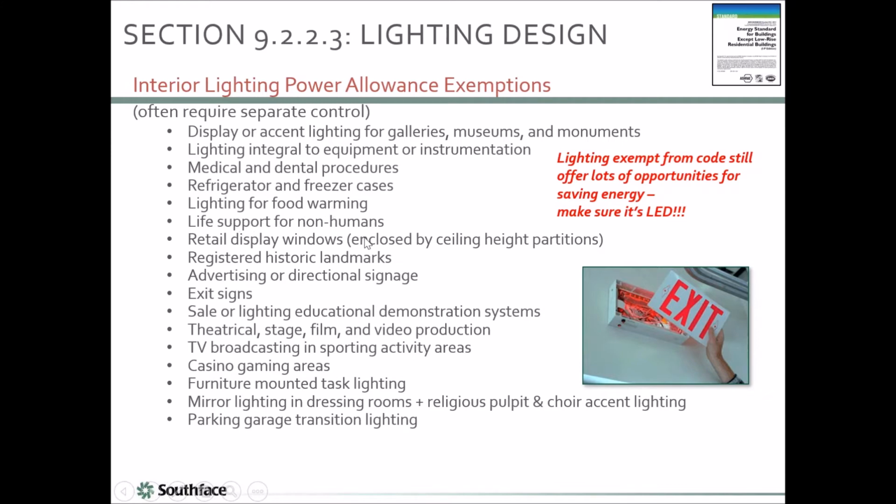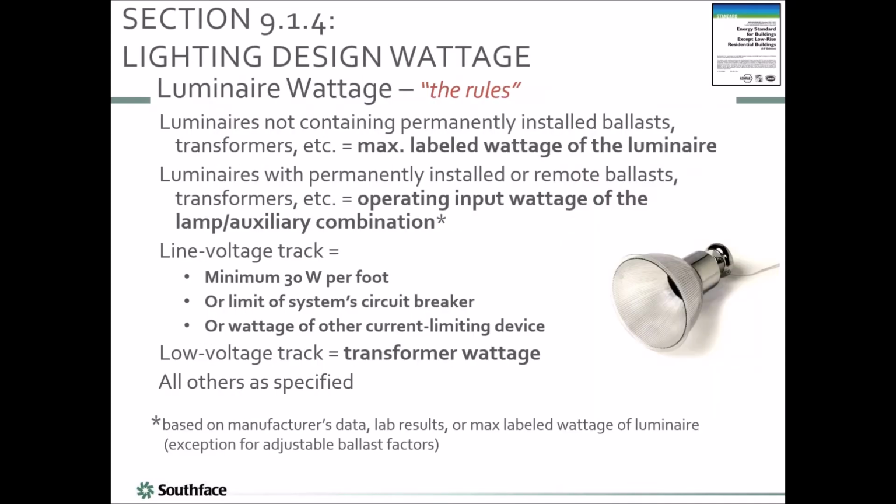Lighting to keep non-humans alive, that would be like a reptile exhibit. Yeah, chickens, yeah. So again, it's more process lighting. Exit signs are just exempt. A lot of times these lights are exempt from counting against your budget, but they do potentially have to have a separate control, like display lighting. But anyway, none of these lights count towards your budget. I always remind people, though, that the owner still has to pay for them. So it behooves you to make sure that everything is efficient, and therefore, you know, LED is a good choice.